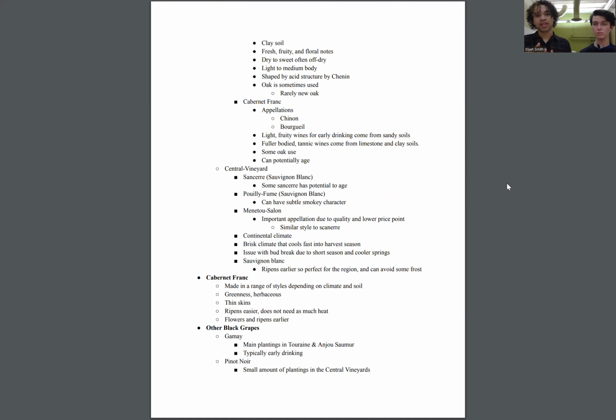It allows it to gain fresh, fruity characteristics, a little bit of floral notes, allows the body to get up to that sort of light to medium category. And there is a nice structure of acid that allows the wines to stand up on their own legs, so to speak. We're having some oak used and rarely new oak.